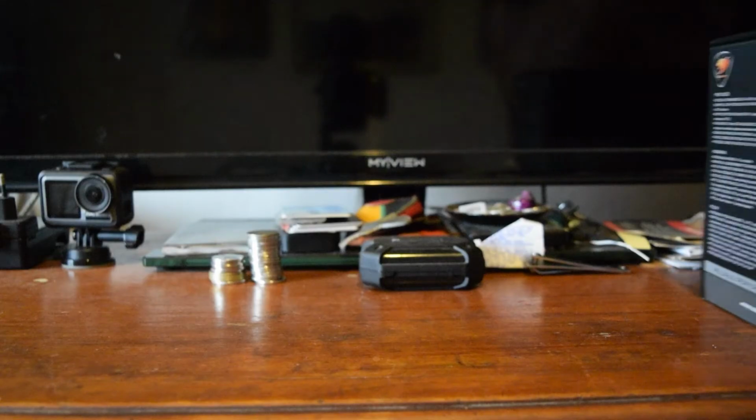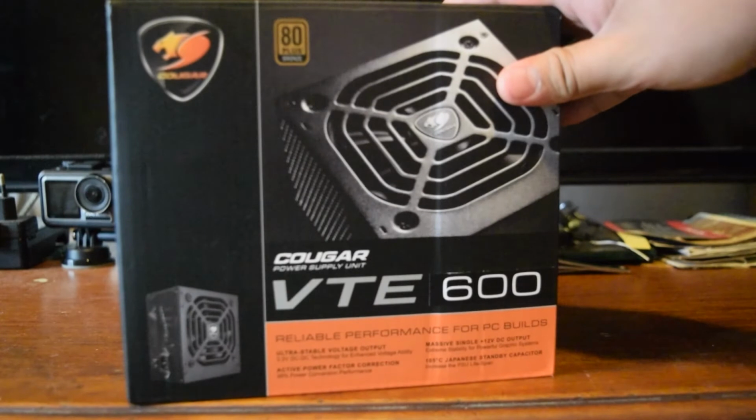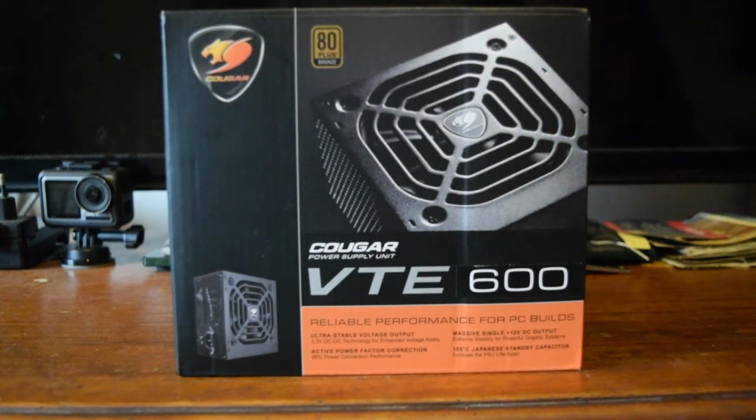For power supply, I'm comfortable with anything from Cougar's 600 watts line. So I bought the Cougar VTE 600. Now I've trusted Cougar's PSUs. The one that I had before lasted 7 years before it gave in, and I bought a generic one, and they're really reliable.